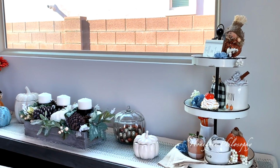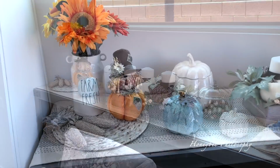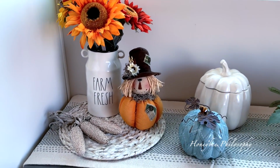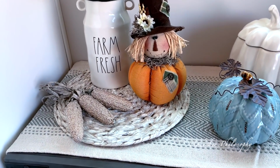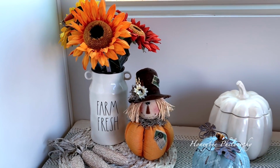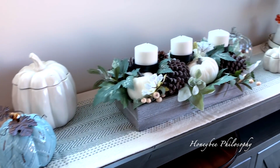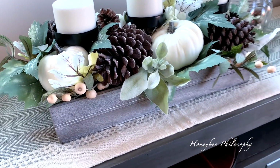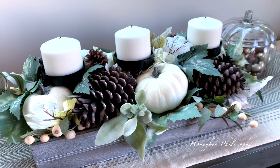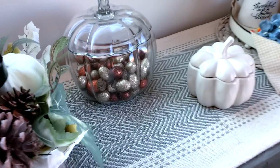Transitioning back to the dining area, we are using this console table as a buffet table for the moment. And how cute is that little scarecrow guy? I found him at Ivy and Sage, a local artist makes him. I just have a little vignette there. The pumpkins are all from Target, so the white ones are little containers that you can put cookies and candies in. This cute piece is from Kirkland Home last year, but they do have things similar this year.